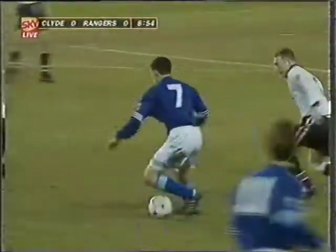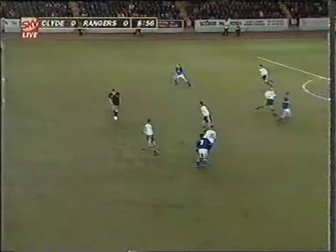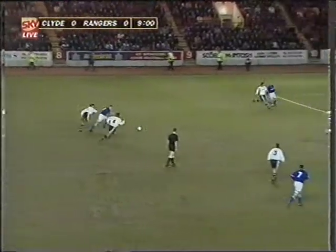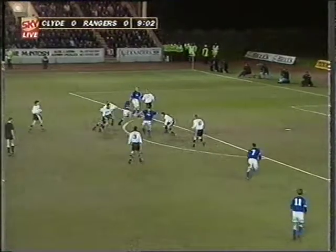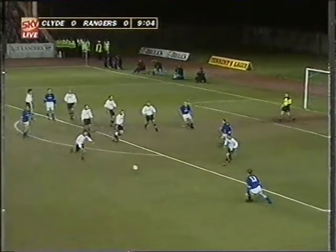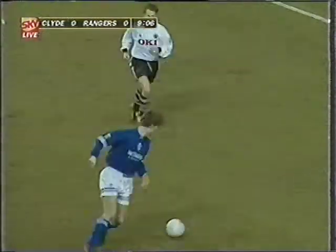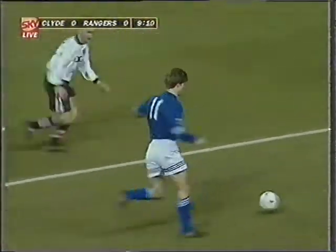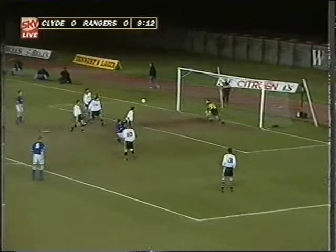Graham Watson with him. This is Van Bossen. Away from Graham Ferguson. That's good play by Van Bossen. Turn pass attempted by Ian Ferguson. Now it's Laudrup. Great ball in. That's Charlie Miller.